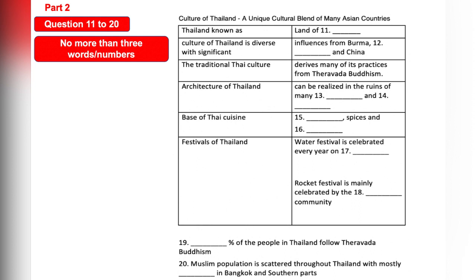Before you hear the rest of the topic, you have some time to look at questions 19 to 20.